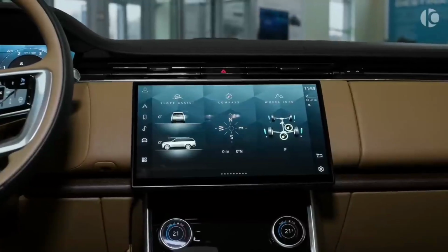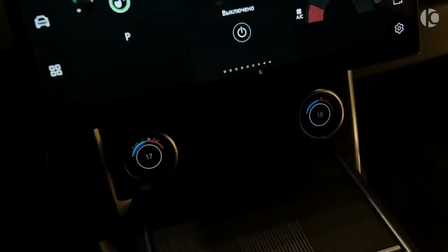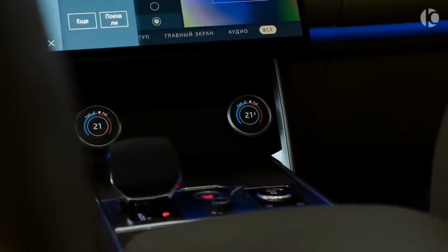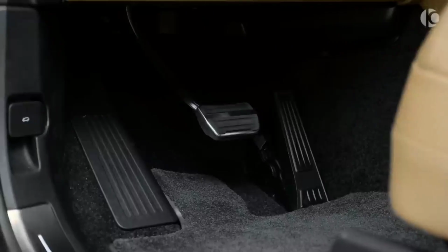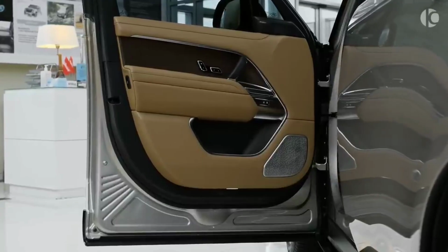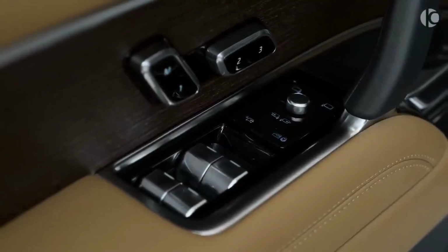Regardless of engine, the Range's interior is now more spacious and lavishly finished than ever, the blend of modern design and tech with the traditionally brilliant use of wood and leather creating a club-class atmosphere that fully justifies an asking price that now starts within striking distance of a six-figure number.